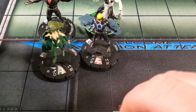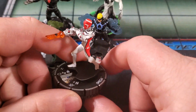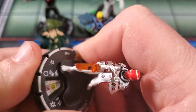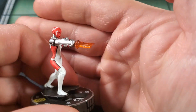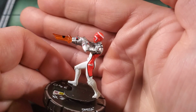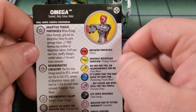Last one we're going to put on here, you could maybe say she's really good, but I like her just because of her keyword. It's one of my favorites, and it's Omega. She's got the Sentinel keyword, 200 points, really big point basis for this figure. Pretty good little sculpt here. I think it's kind of a little bit understated, but I like it. So here she is. She's got Sentinel, Deity, Future, Robot. So Sentinel and Robot are really good keywords.